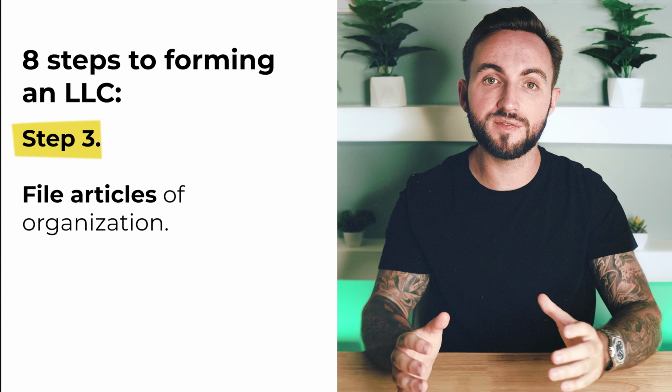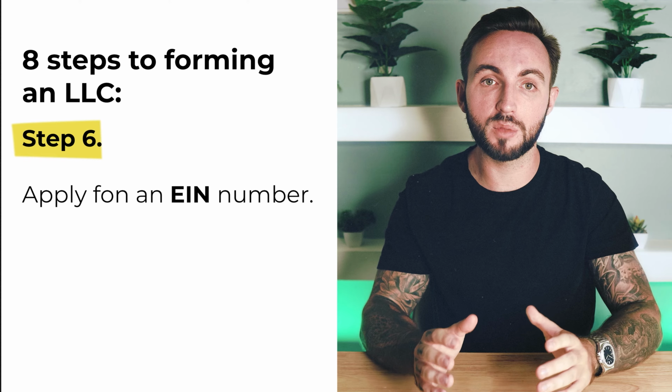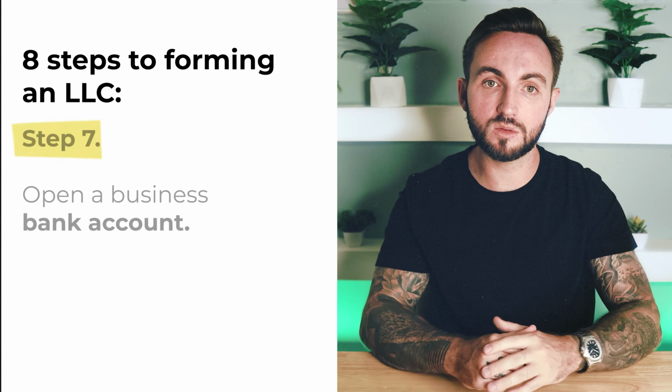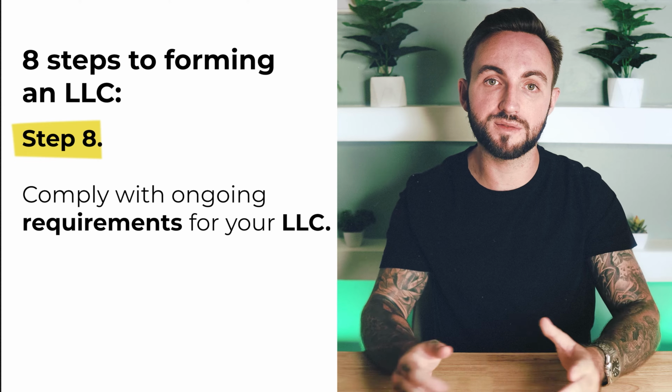Step 3, you're going to file articles of organization. Step 4 is to create an operating agreement. Step 5 is to obtain necessary permits and licenses. Step 6 is to apply for an employer identification number, also known as an EIN. Step 7, you need to open up a business bank account. And finally, step 8 is to comply with ongoing requirements for your LLC.